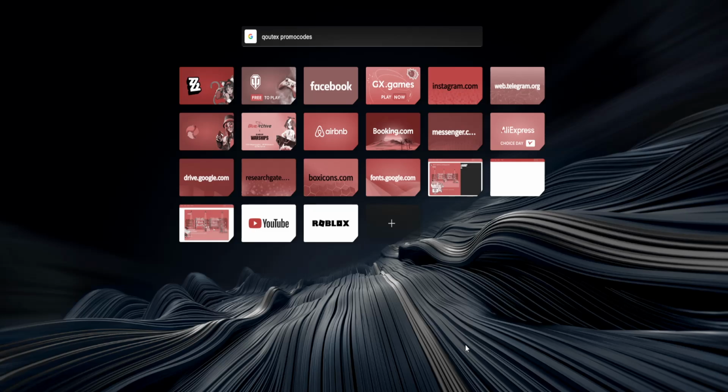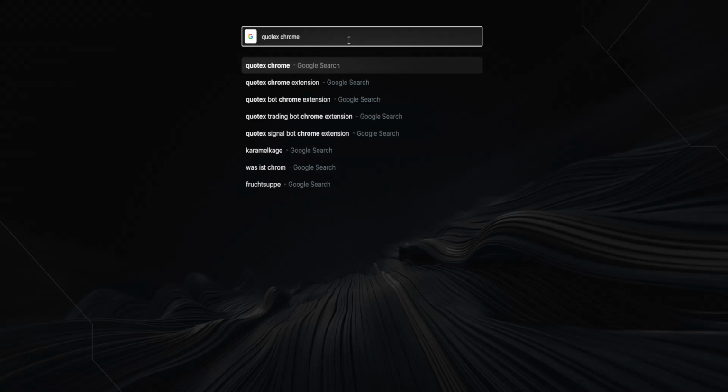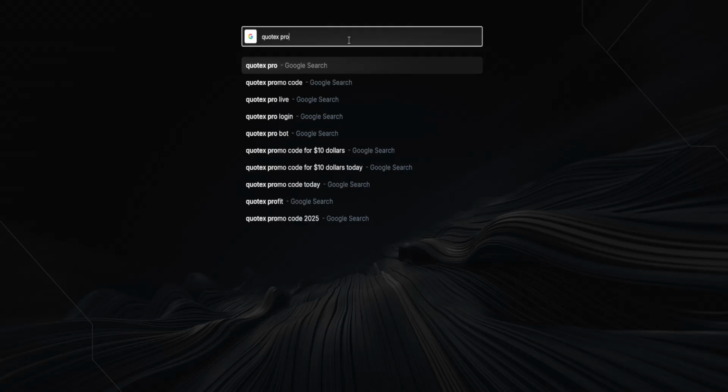How to get Quotex promo codes. So in order to get Quotex promo codes, simply open a browser, then go to the search bar and type Quotex promo codes. You can also search it on Chrome or any search engine or browser. So basically just search Quotex promo codes and then wait for it to load.